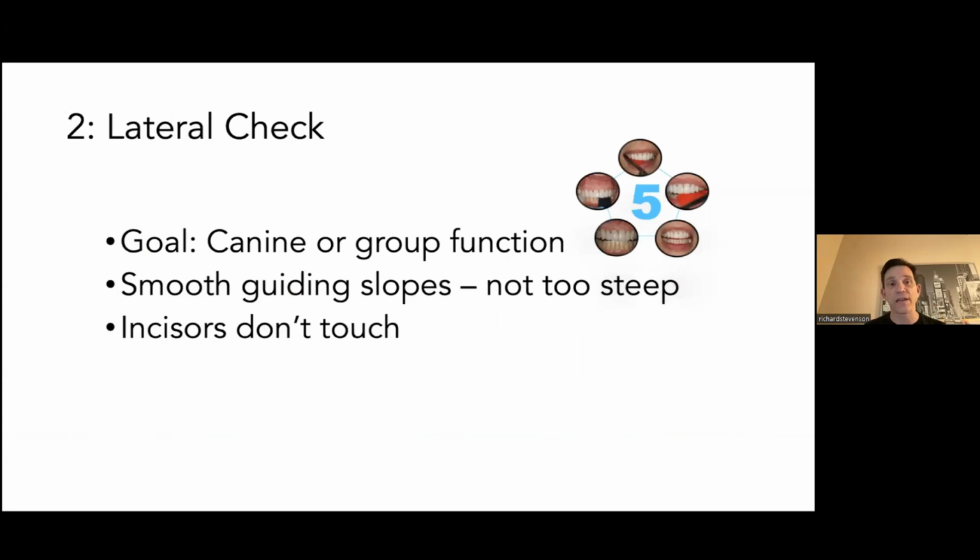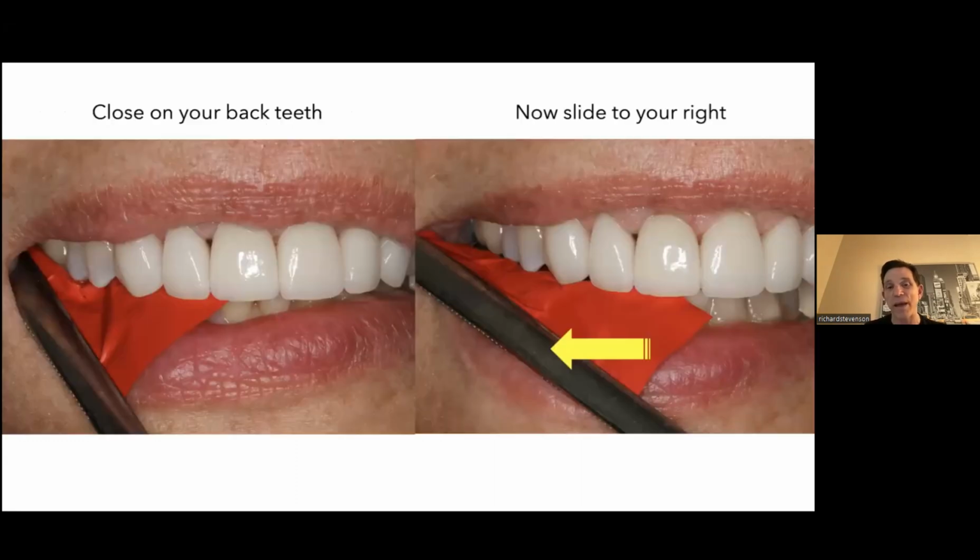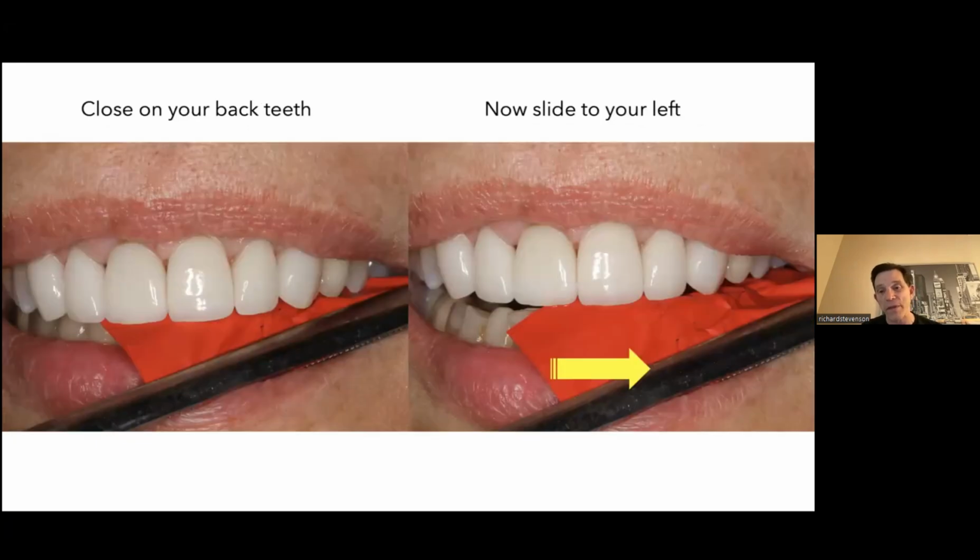The second check is the lateral check. And whether you have canine or group function, you want to make sure that you have smooth guiding slopes. Don't make them so steep that it's uncomfortable for the patient to disclude, okay? And your incisors are really not touching during this step. So the patient's going to bite down, slide to the right, and then they're going to bite on the other side, and they're going to slide to the right again.